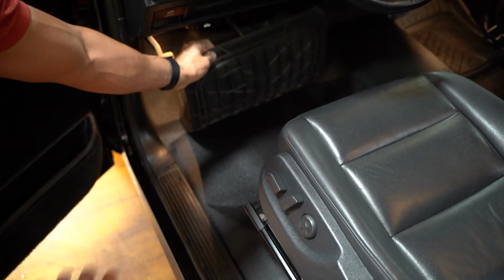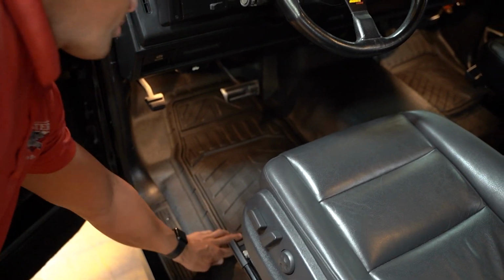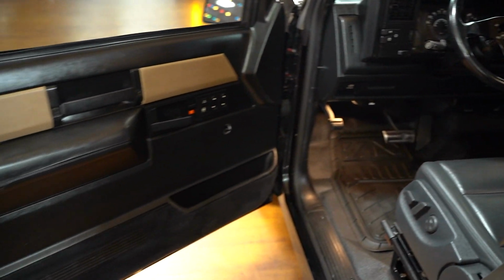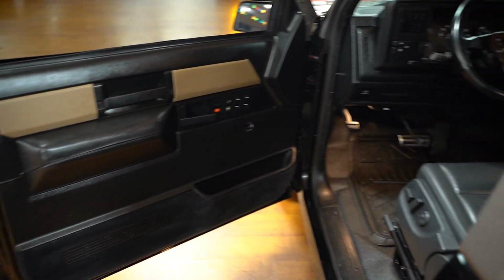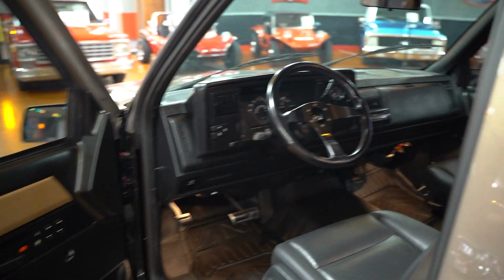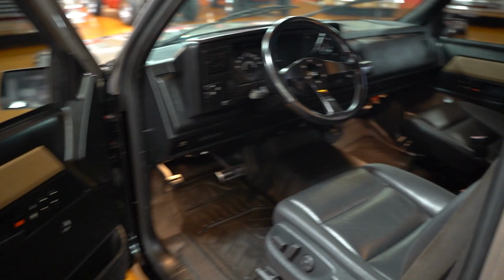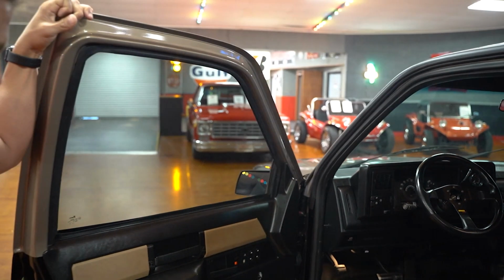It looks like the material that they put in there is newer, I would venture to say within a couple of years or so. The dash is all in good shape. It's not cracked up or sun faded or all dried out or anything like that. We'll give you a closer look at that when we do the test drive presentation.